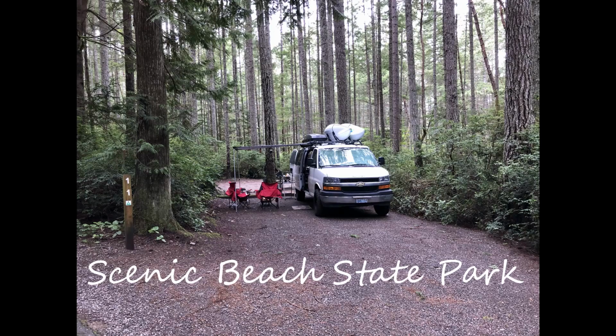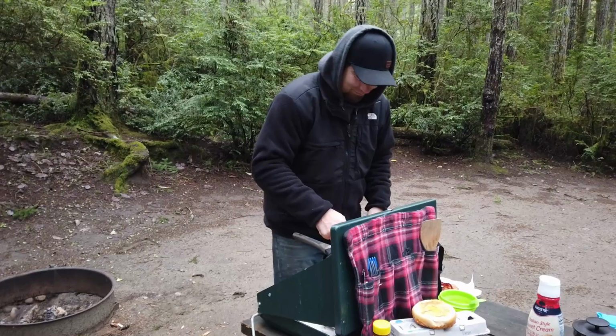After work Friday, we packed the van in about 30 minutes and drove off into the coming darkness in search of camp spot number 3. We settled into campsite 11 at Scenic Beach State Park.